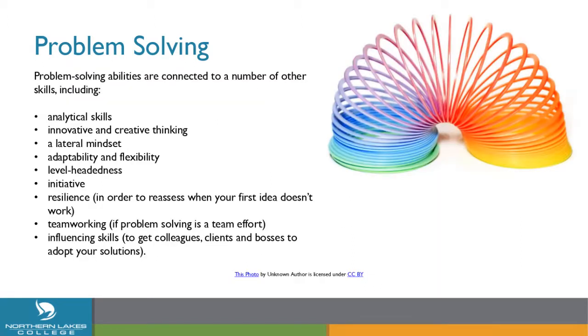Problem solving abilities are connected to a number of other skills, including analytical skills, innovative and creative thinking, a lateral mindset, which just means the ability to move between different perspectives, adaptability and flexibility, level-headedness, it's hard to make good decisions when we're really heated, initiative, resilience in order to reassess when your first idea doesn't work out and you need to change course, teamworking if problem solving is a team effort, and influencing skills to get colleagues, clients, or bosses to adopt your solution.